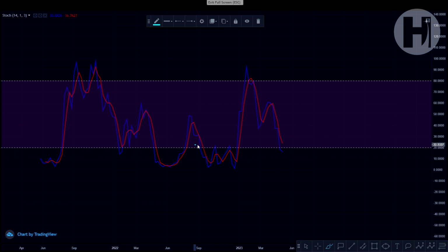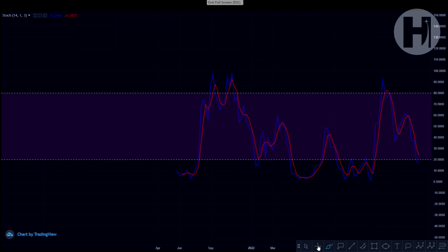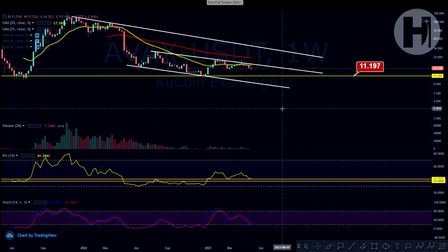And as you can see, the last time we were here, this was back in August 2022, all the way up to December 2022. And then obviously you saw what happened here. We had the move to the upside. So this is definitely a good area to start dollar cost averaging if you're looking to get into Avax.